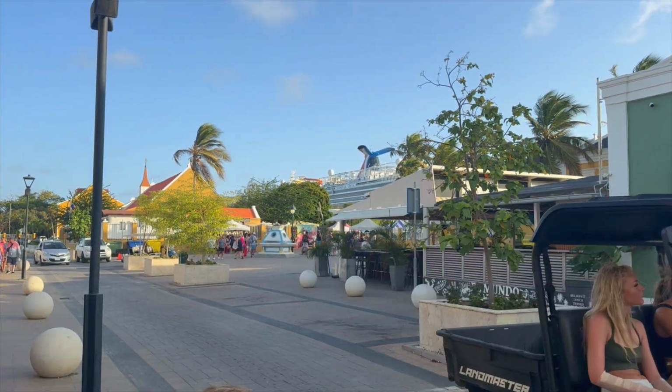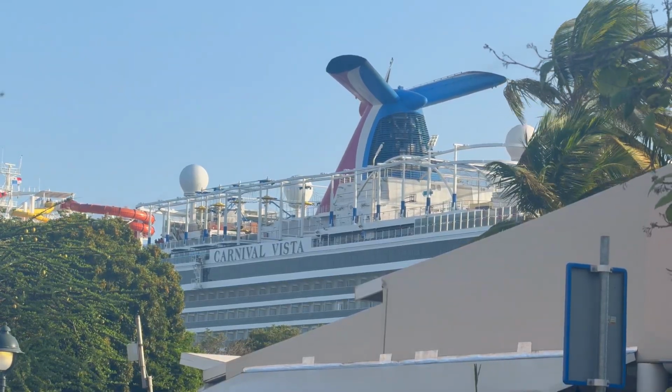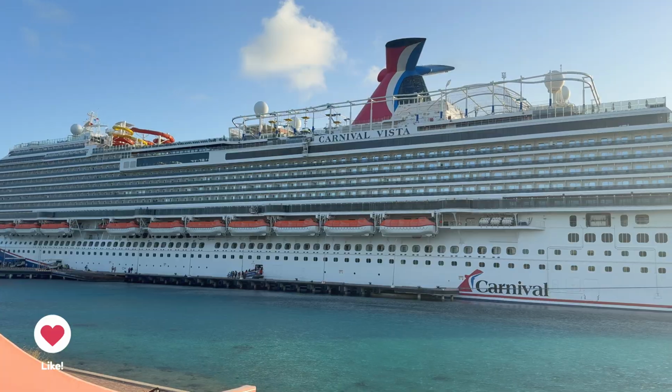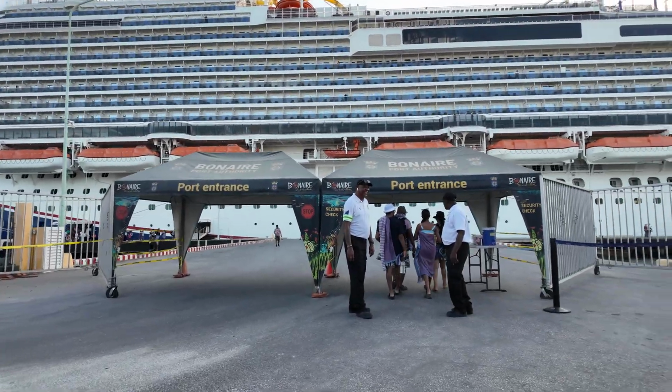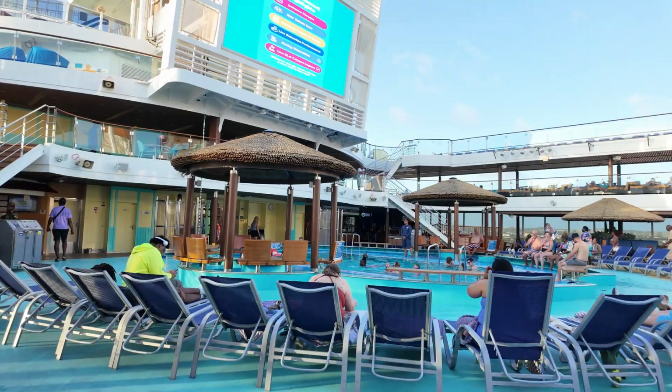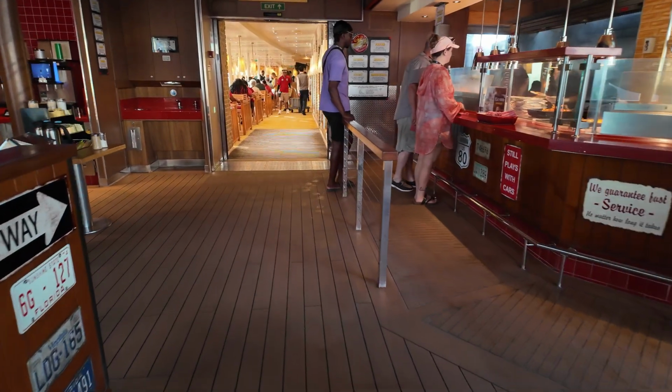If you're visiting Bonaire on a cruise, I definitely recommend the Bonaire Marine Park Snorkel and Beach Excursion, as it's available to book through different cruise lines and makes for a great way to experience the island. Next, it was time to head back to the Carnival Vista and grab my favorite ice cream flavor, the strawberry and chocolate ice cream, as we wrap up our day here in Bonaire.